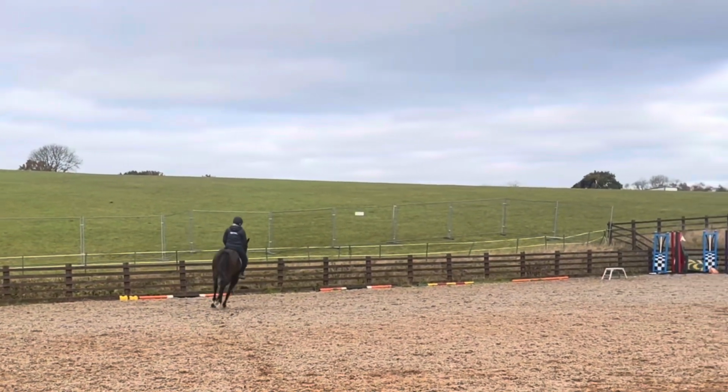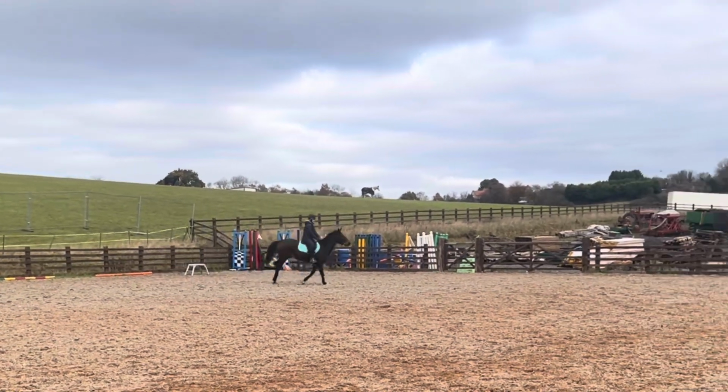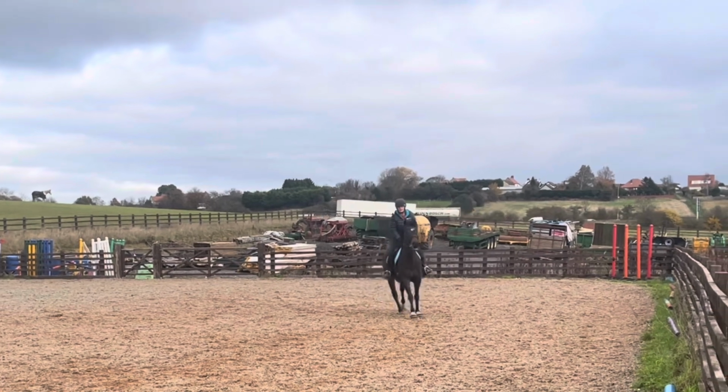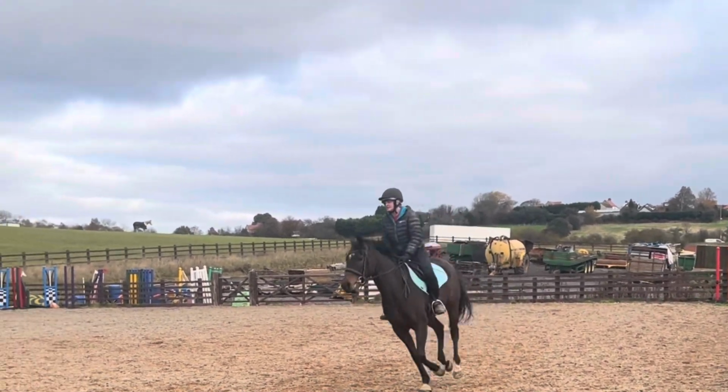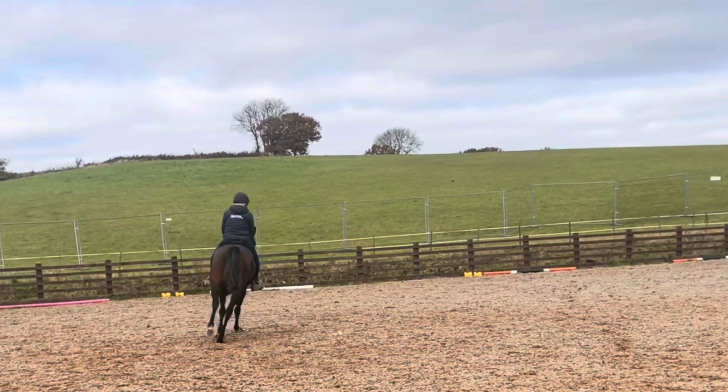And we're going to start a little bit of canter work now. P's canter is not great at the minute. She's still learning. She wants to go exceptionally fast, and I'm having to get her to understand her stride and let her go, but not kind of tank off with me.